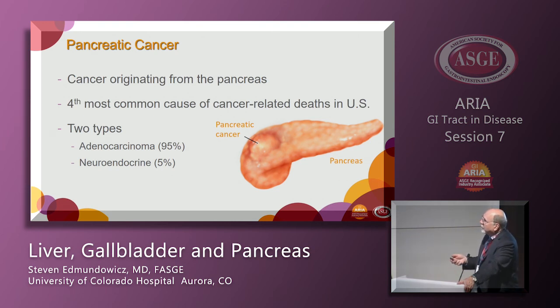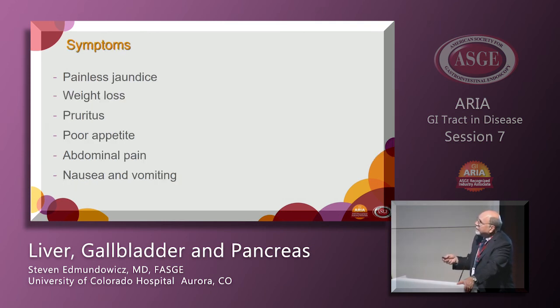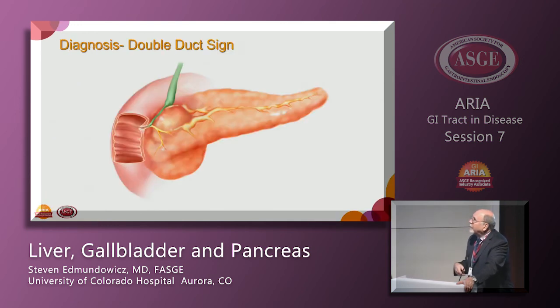Pancreatic cancer is also a very common spontaneous cancer in this country. It's an extremely deadly cancer. It occurs often by the time we recognize that it's occurred because of biliary obstruction or other symptoms. The patients often have very advanced disease. There's some relationships to family history, smoking, alcohol, obesity, diabetes, and chronic pancreatitis. The symptoms that patients present with are typically painless jaundice. That's the classic symptom for pancreatic cancer, weight loss, itching, poor appetite, abdominal pain, and nausea and vomiting.